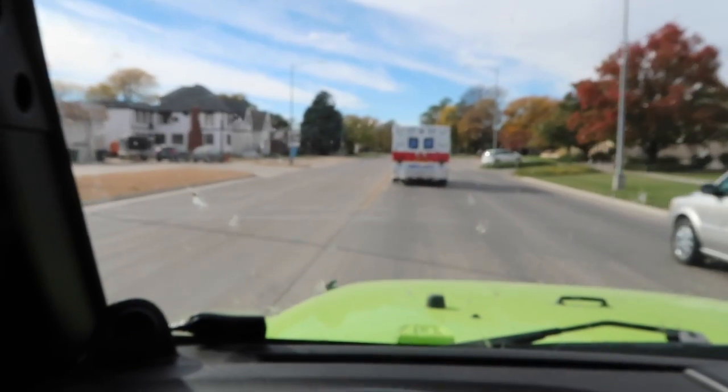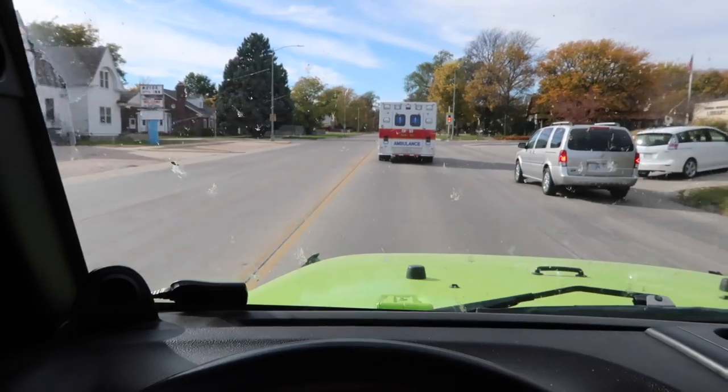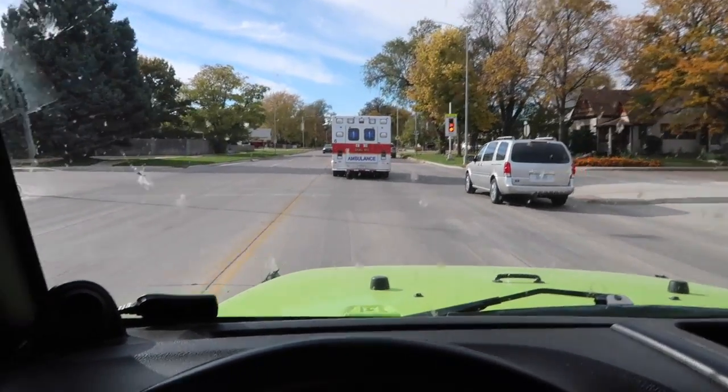Off. Gotta follow the ambulance. I'm going so fast. Actually, looks like he's off duty. And then we hit the 20-mile-an-hour zone. Oh, I'm going pretty hard today too. I got about 8 minutes. I gotta be at my appointment.